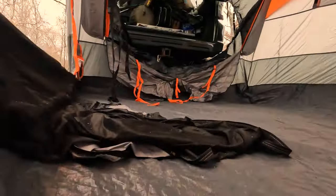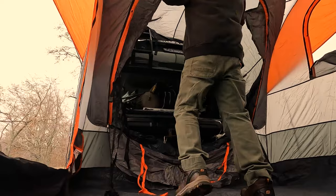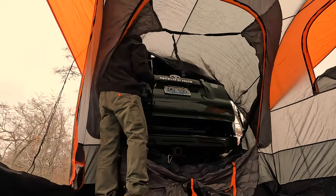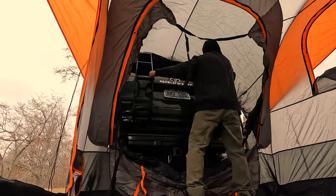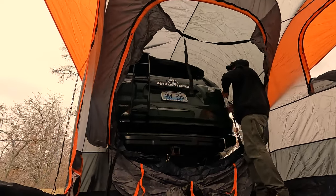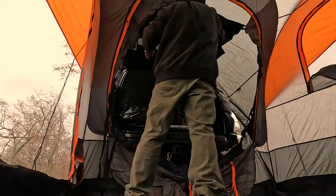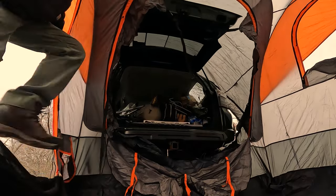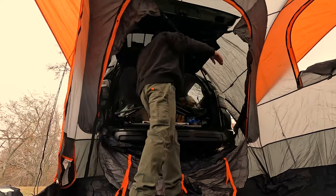Alright, this is where I have to get the tent over the hatch. And then I'm about to go in. On the sides, you're supposed to put it all up and then back up to it. But I find this just as easy. Okay, minor adjustment. Give me more room.